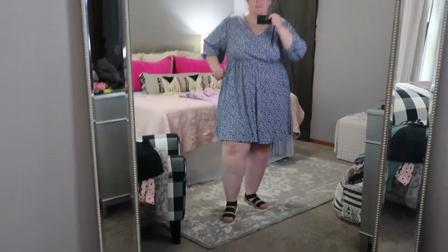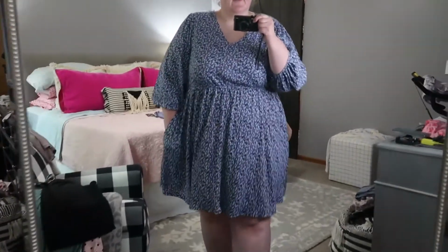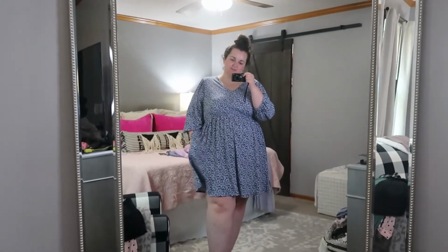So pretty. The dress is also very soft. It does have a cinched empire style waist, which I feel like sometimes I can feel uncomfortable wearing, but this is the 2X and it runs slightly oversized and I feel like it's loose enough to where it's a comfortable fit. I think it's actually adorable. And this is the first floral dress that I've ever liked. I also love that it has pockets on both sides.